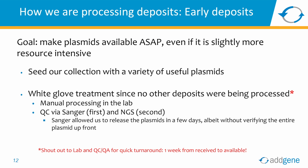So for these first early deposits, we made the decision to perform Sanger QC, which allowed us to release these plasmids very quickly, and then followed up with a second round of QC at a slower pace that allowed us to verify the entire plasmid.